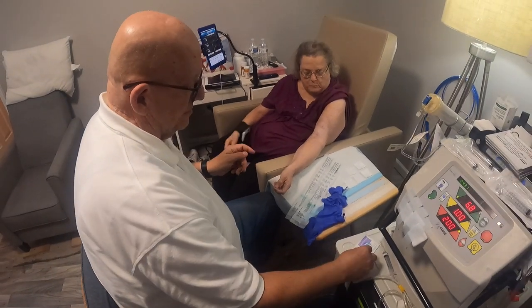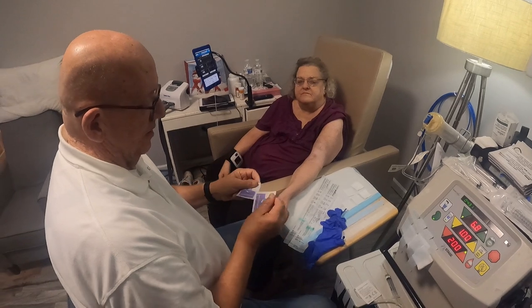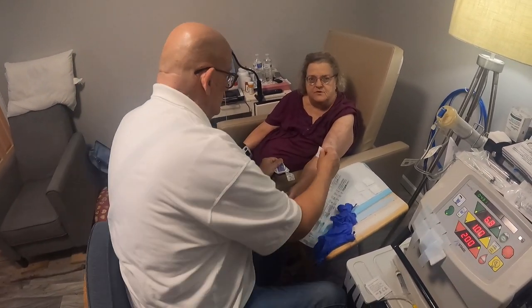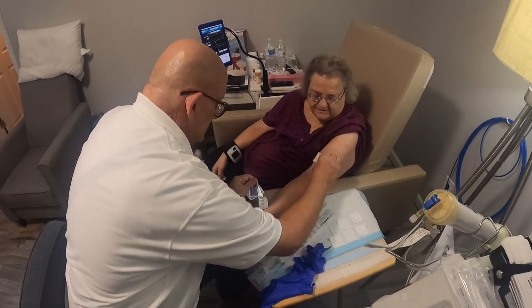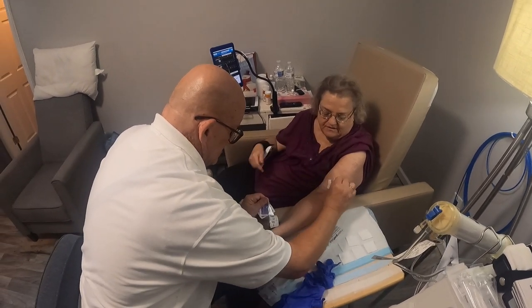Bottom one's the arterial, the top one's the venous. So, I don't have gloves on yet. We do the first two alcohol wipes with no gloves, and then he gloves up for the balance of it. And then we do an additional alcohol wipe after he's gloved up.